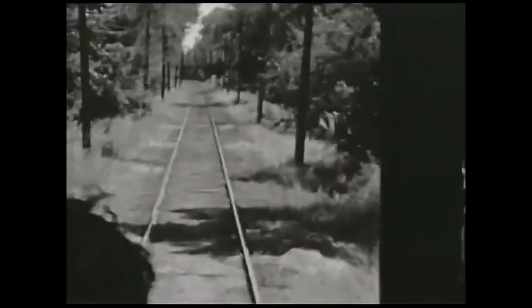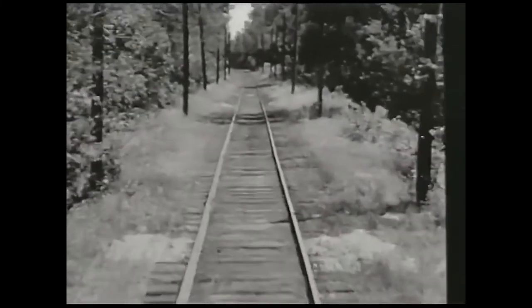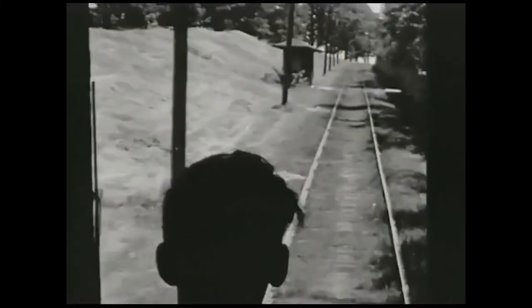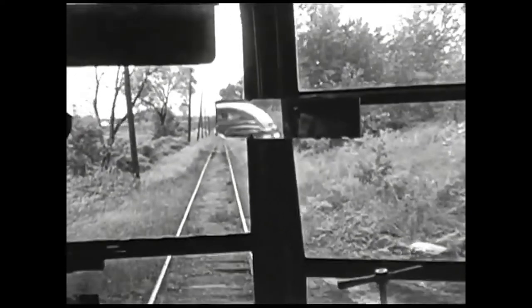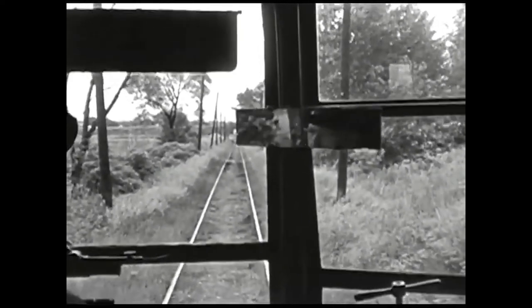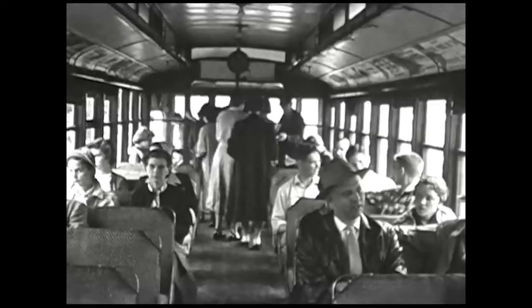Up the ravine. This is the University Grove stop. It was at the base of a long stairway. The stairway is still there, as is the pad for the shelter. Crossing Kaufman Street by the U Grove with Cleveland Avenue in the distance. And we're making a stop for the U Grove.